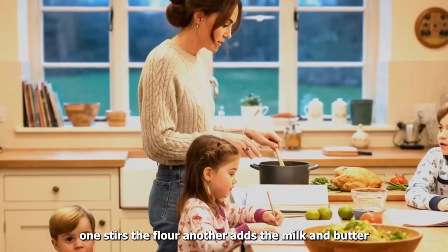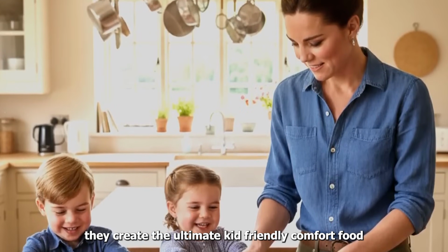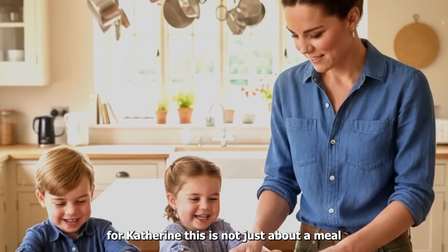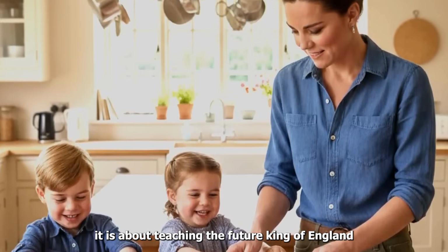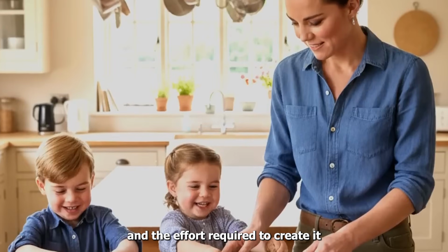In a narrated account of her visit, she explained that each child has a specific role. One stirs the flour, another adds the milk and butter, and together they create the ultimate kid-friendly comfort food. For Catherine, this is not just about a meal. It is about teaching the future King of England and his siblings the tangible value of food and the effort required to create it. When she was 7 months pregnant with Prince George, she enjoyed a homemade vegetable curry prepared by an Indian couple, Chan and Hash Shingadia, who ran a shop near her hometown of Berkshire. The fact that she sought out this comfort food during pregnancy reveals something essential.